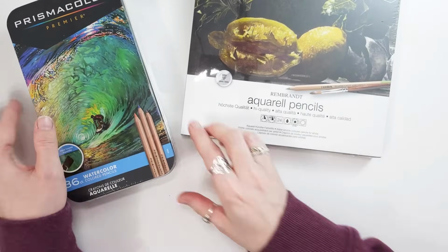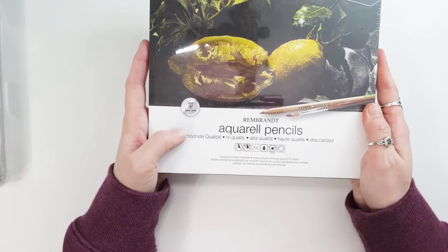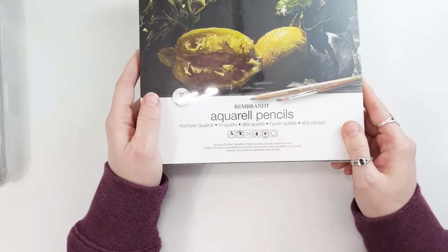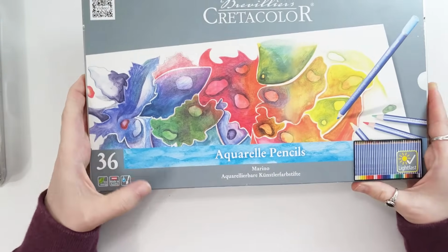I have the Prismacolor Premier watercolor pencils, the 36 set, the Lyra Rembrandt Aquarelle pencils. I've heard really good things about these as well. And this is the 24 set. And then I have here the Cretacolor Merino Aquarelle pencils.